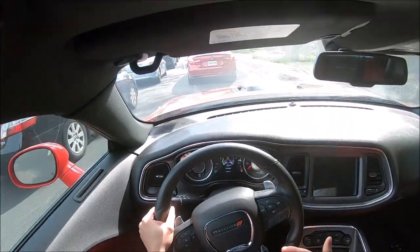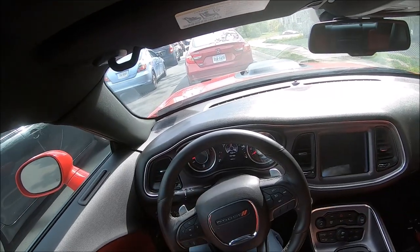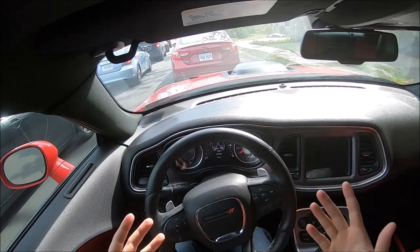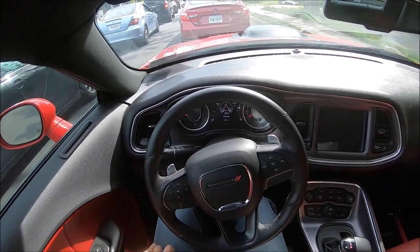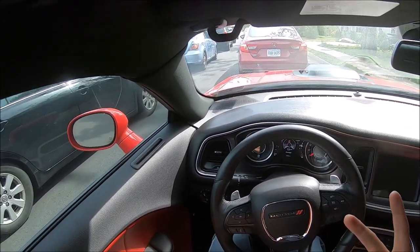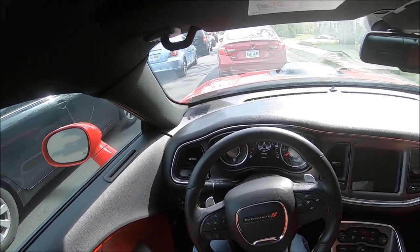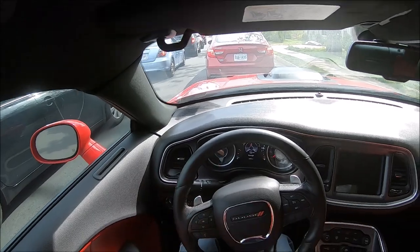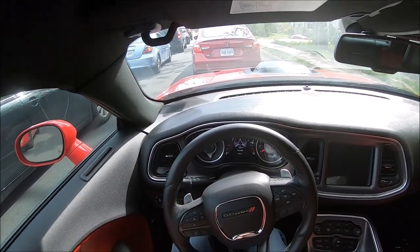If you live in an area that requires emissions inspections, then that would also be a pretty big disadvantage because you won't be able to legally drive the car without that inspection. So those two things are pretty much the two main things that you should consider before getting a CATLESS exhaust for your car. And now let's go ahead and talk about some of the positives or some of the advantages.